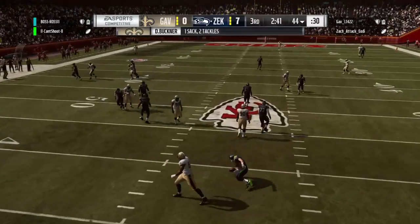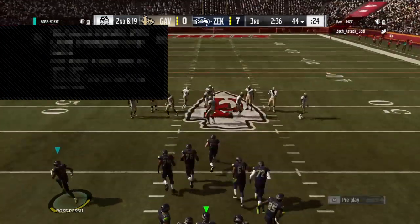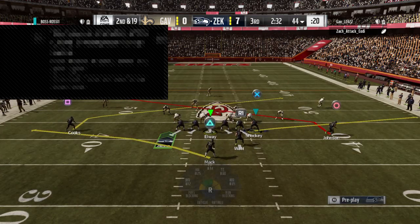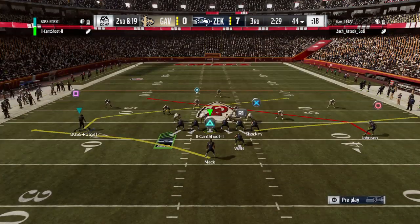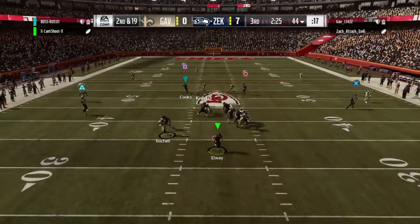And he can't find anywhere to go with down. DeForest Buckner coming up the middle, gets him there for a loss of about 9. After the sack, it's 2nd and 19, and the road gets a bit tougher from here. Now it's Elway.